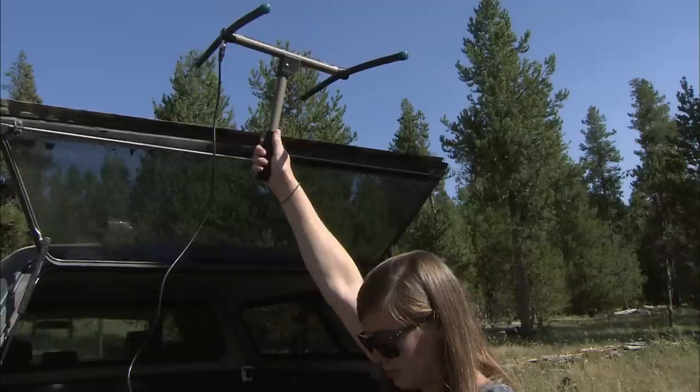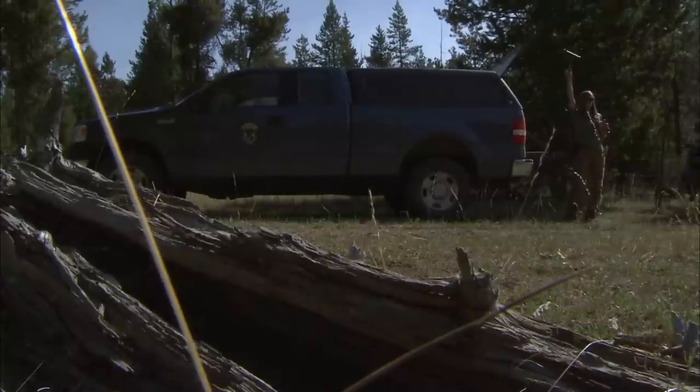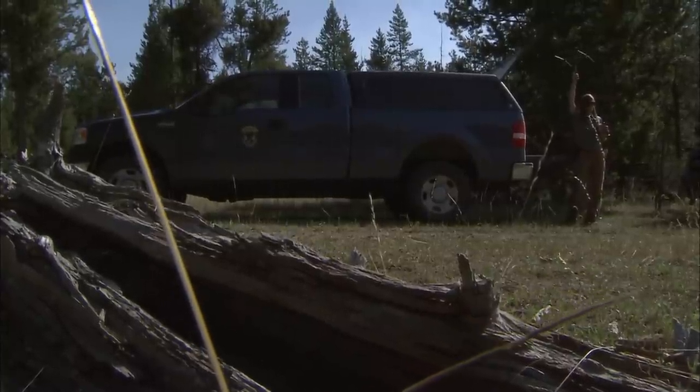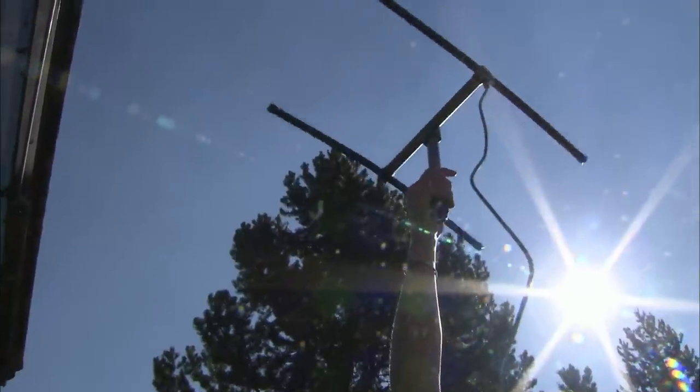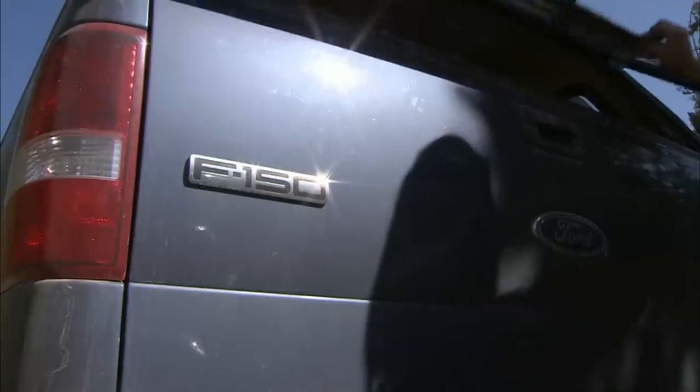Nicole Walker follows those collars. She checks the area for collared bears before she leaves the truck. All static, no beeps. That's what she wants. If we hear a beep, we leave. Hearing a beep is bad. We don't want to hear beep. Static is good. If we hear a beep, it means that there's a collared grizzly in the area.